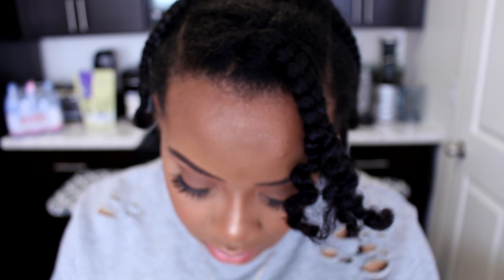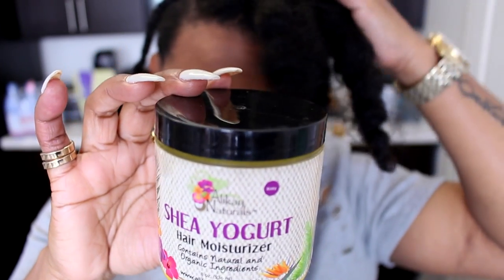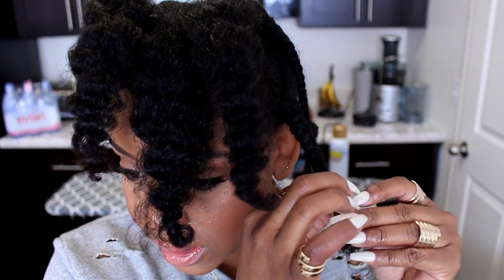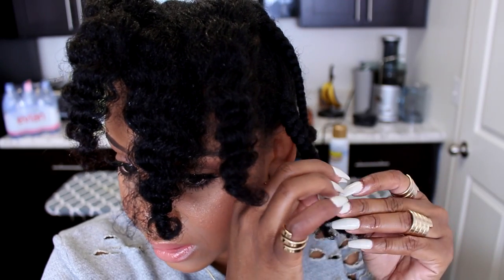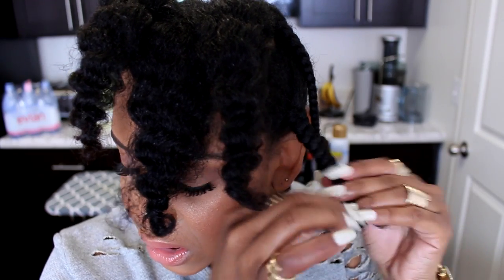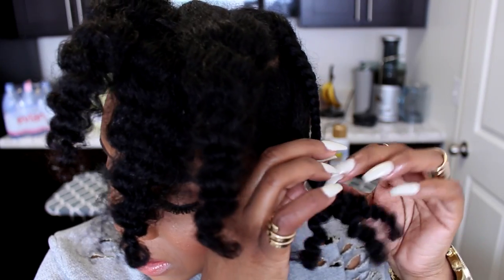Last night I used some Alikay Naturals, had to put a ring on. Let me go get it, because this is the Shea Yogurt Moisturizer by Alikay Naturals. It's a moisturizer, but it works as a styler as well. I didn't really care about definition, even though you can use this as a styler. I just wanted more stretch.